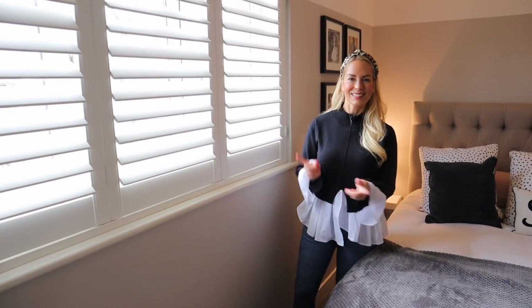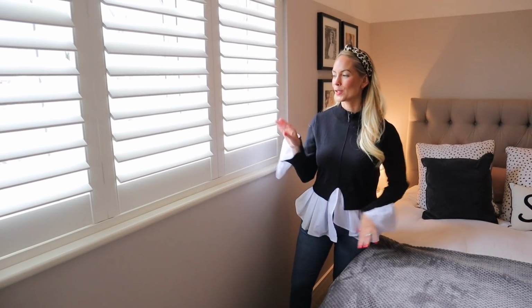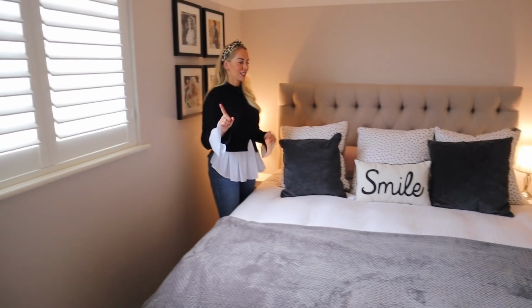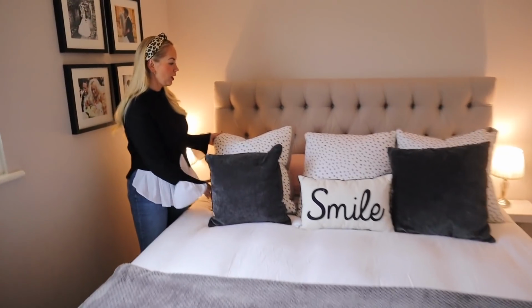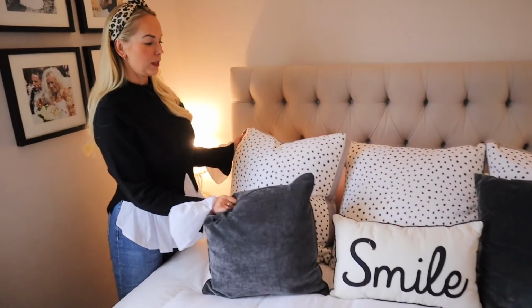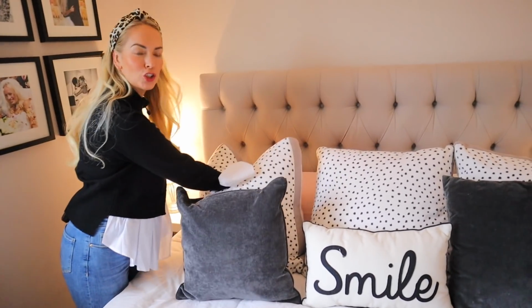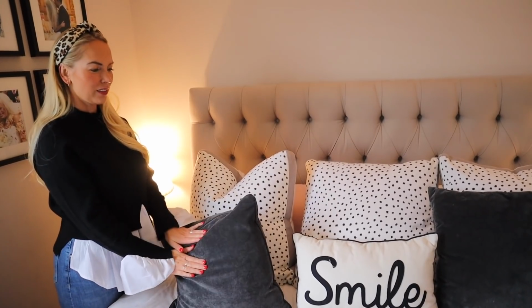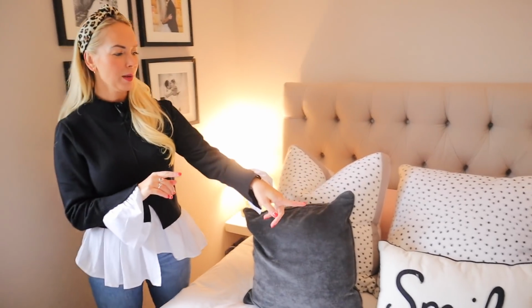We also decided to get shutters in our bedroom and we're so pleased with how they look. And then I also get a lot of questions about these cushions here. We got them from a company in Essex called Latham's, and they're very choppable and we really like them. And then the others, I think they're from Next. Oh, actually, I think that's Primark.